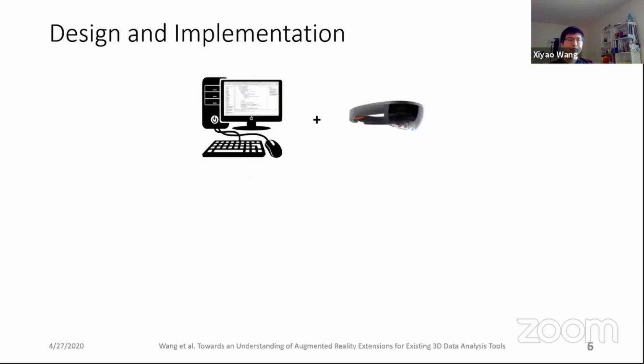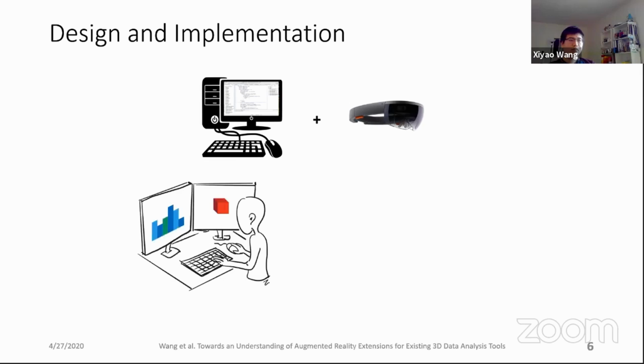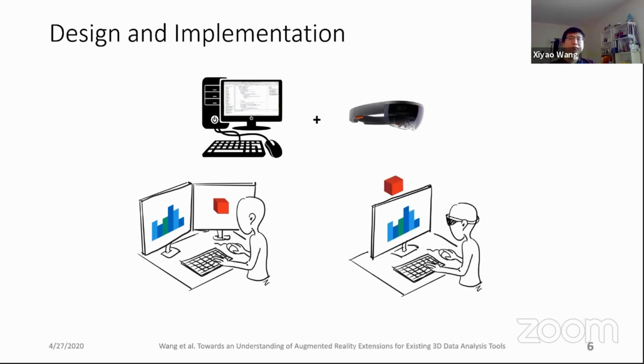Based on these considerations, we investigate an AR extension to existing data analysis tools. In this project, we use the Microsoft HoloLens. The general design comes from the scenario where experts use two screens. Users use a mouse to interact with both screens. The cursor can go from one to another. Then, one screen is turned into the HoloLens.